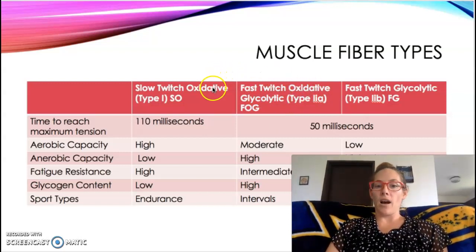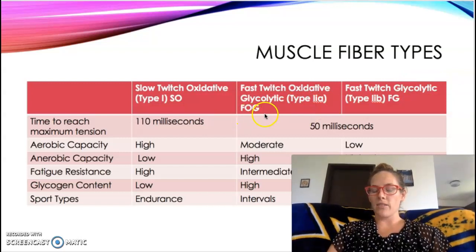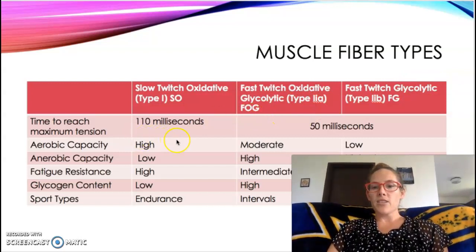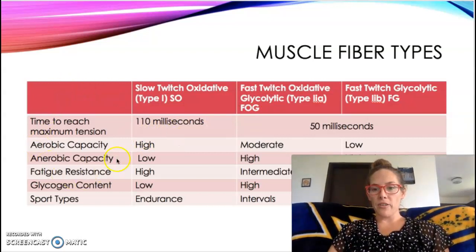Notice it has oxidative in it, similar to slow twitch. It has glycolytic in its name, similar to fast twitch. This is the type 2A, or the FOG, fast twitch oxidative glycolytic muscles. And so when we look at these, we're going to compare some different information about each of these.